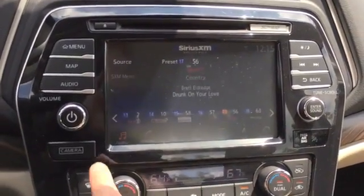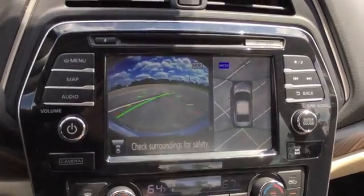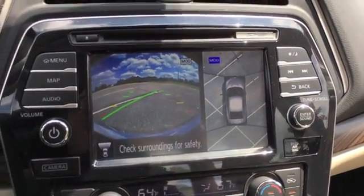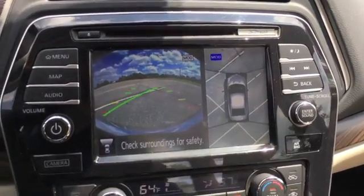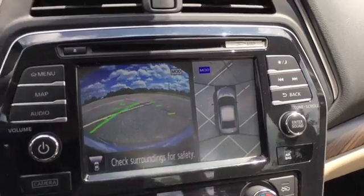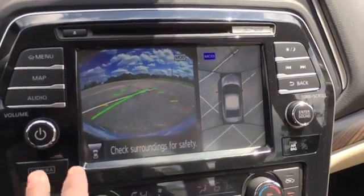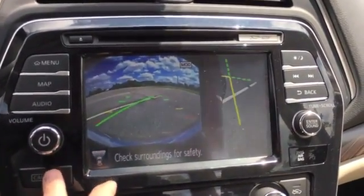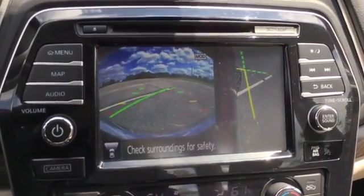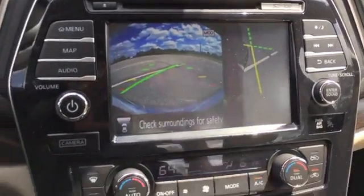And of course, can't forget about Nissan's 360 camera view. How cool is this? I love this feature. And of course, as you turn the wheel, the lines change to show you where you're going to go. Makes it very, very handy. And of course, you get a curved view as well, so that way you can see where that front tire is pointed and helps you avoid curb rash.